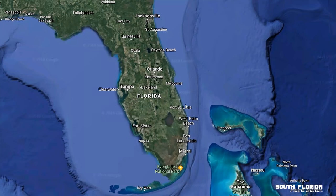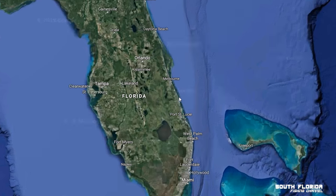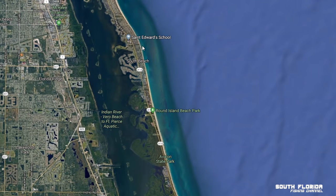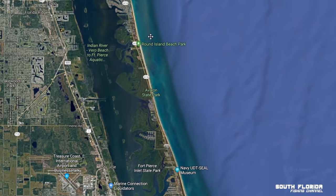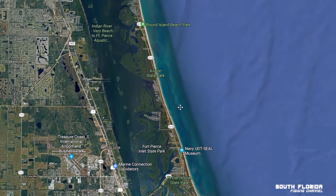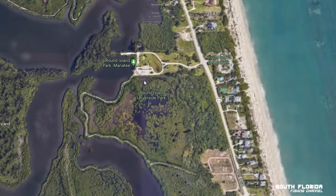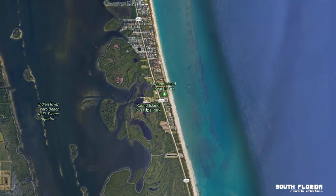Let's start fishing. In this episode, we are fishing the east coast of Florida here in Vero Beach, right along this coast. And then after we fish the beach, we will move down to Round Island, located right here, where we will fish on our paddle boards along these mangroves.